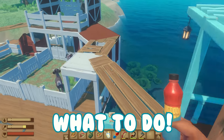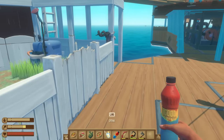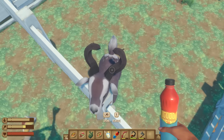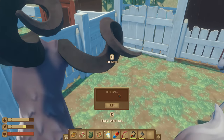Don't tell me what to do! Wait, we didn't name our pets! No, we didn't. Right. I want to name one. I think you have to carry it to rename it. Oh, yeah. Okay. Carry. Oh, yes! Change name! What should we call you?